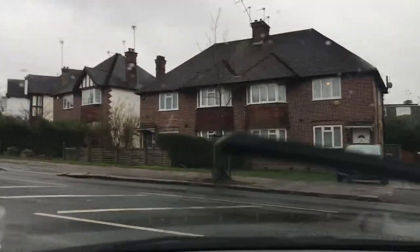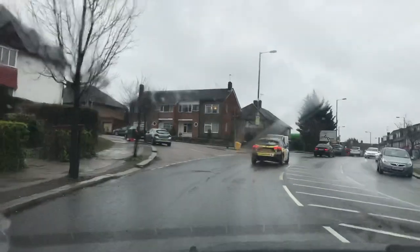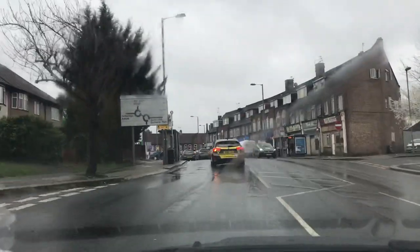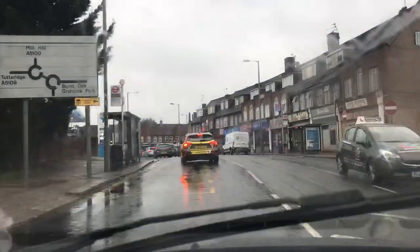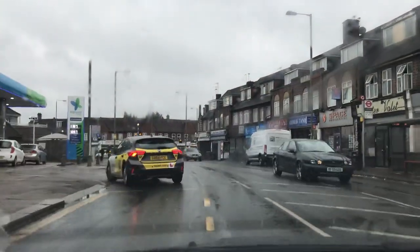Right, we're going to go Mill Hill, Andy. Okay. Mill Hill. Have a look and tell me. First and second exit. Exactly, the mirror image of what we just did. They're going into the gas station, so don't follow the timing of their signals.